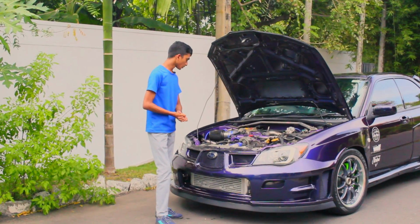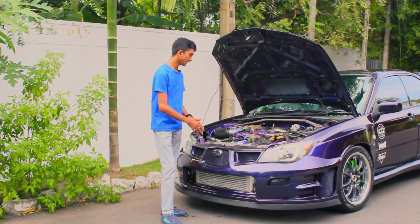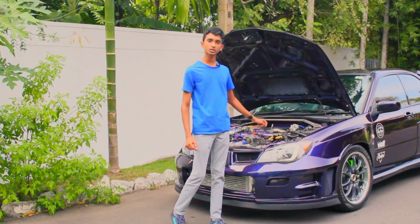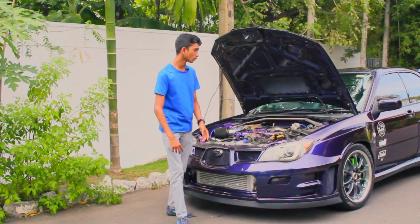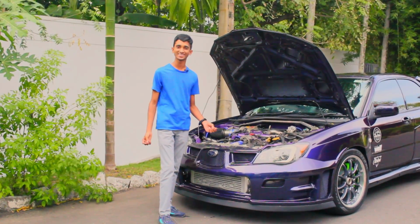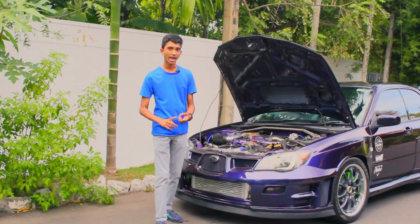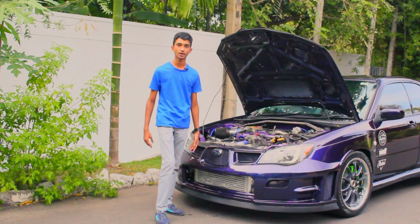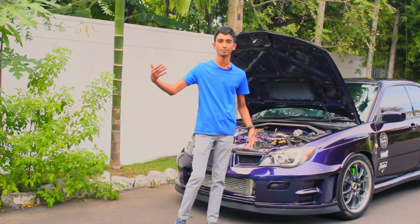Now of course, there are many more mods JEEWAN has done to the car. Talking about the ECU, it has a Haltech 2500 ECU which has two maps. One if you want to be obnoxious, and the other map is when you want to act like an adult. Now this ECU also has launch control, anti-lag, and flat foot shifting. Anti-lag is what makes your car spit flames and makes it pop and bang.